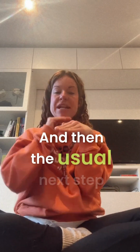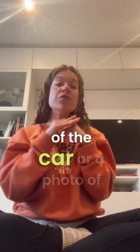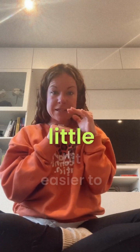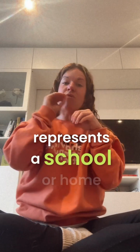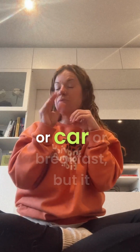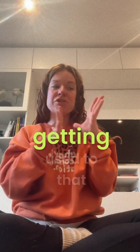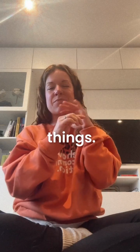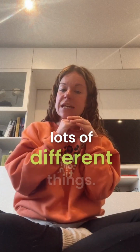And then the usual next step is photos. So it would be a photo of the car or a photo of the park or a photo of school, because they're a little bit easier to recognise. And then it would be a symbol. The symbol then represents school or home or car or breakfast. But it might not be that exact one. They're kind of getting used to things out of context. A symbol can mean lots of different things. That's the problem with photos, that it only means that one thing. But a symbol can mean lots of different things.